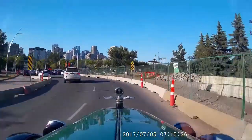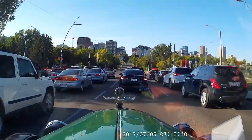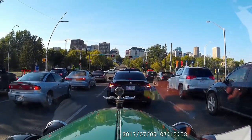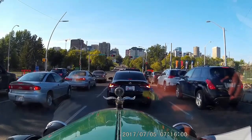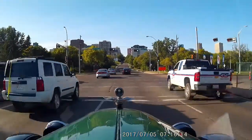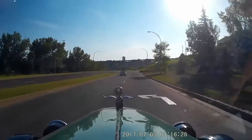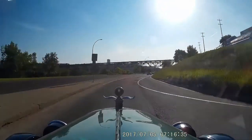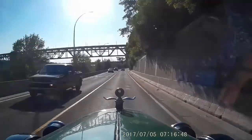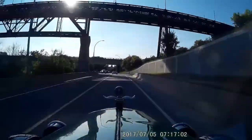We're just running into a problem here because we should be in the left lane to turn onto River Road. But somebody will no doubt let us in. People are generally very courteous to old cars and treat them like old ladies. Now that wasn't too difficult. And we're heading down River Road, and we'll be going under the high-level bridge, which is another Edmonton landmark.